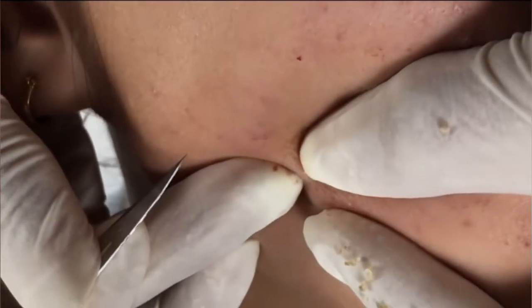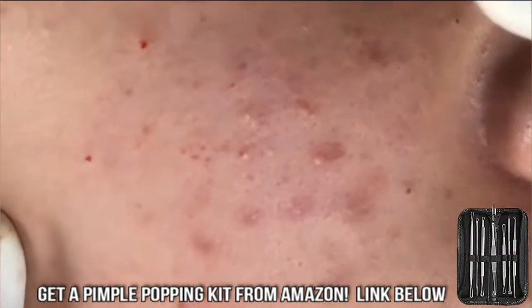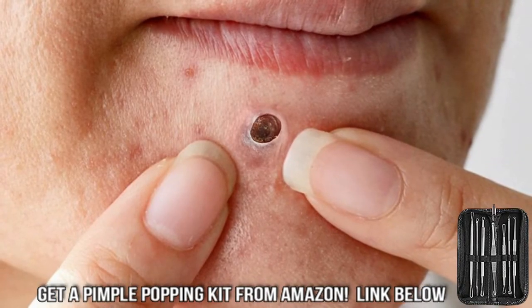The kit I like comes with a handy case, and it's much larger than a lot of the cheap knockoffs out of China. So if you're shopping on Amazon, just be careful to get a good kit. The cheap ones will leave you scarred and bloody.